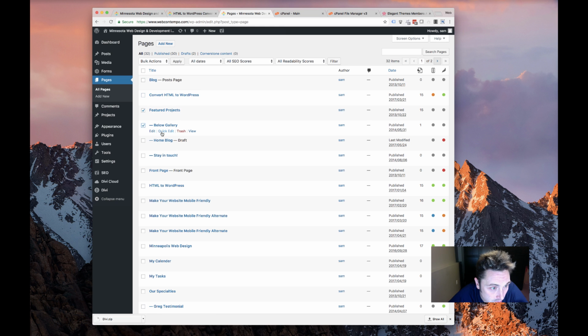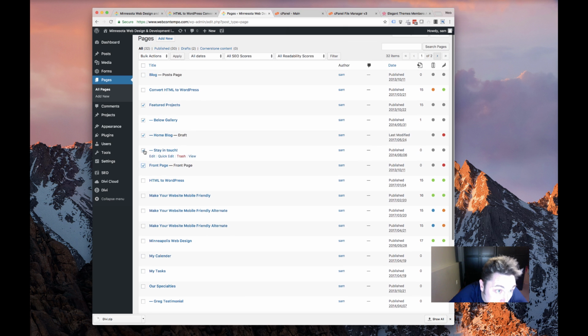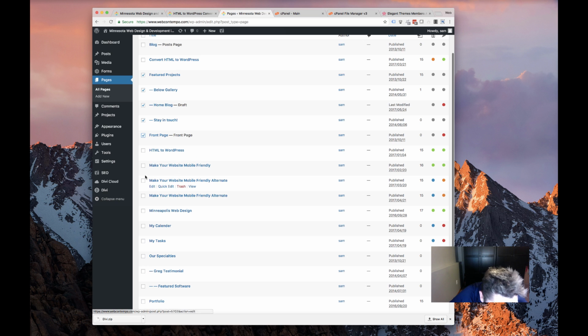Convert HTML to WordPress. We're gonna keep that. Get rid of this. Get rid of this. This is the old front page. Get rid of that. Let's see. These are both landing pages. I'm not even sure honestly which one is which.